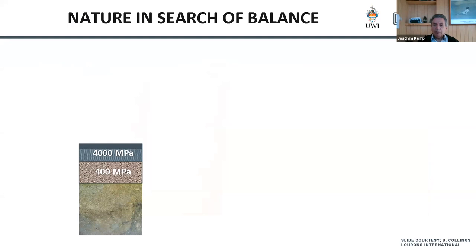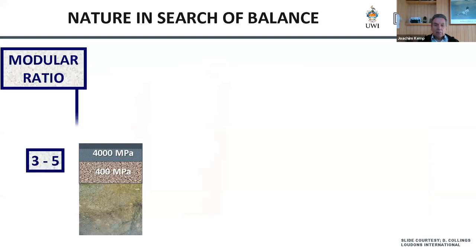What happens when a pavement does not comply with the modular ratio rule? In this example, we have a hot mix asphalt layer with a maximum modulus of 4,000 megapascal and a modular ratio of 3.5. The hot mix asphalt layer rests on a base layer with a modulus of 400 megapascal, violating the modular ratio rule with a ratio of 10 instead of the allowed 3.5. You see, if I take the relationship, this is 10 times more, and it is by no means 3.5 times more.